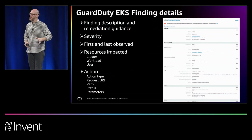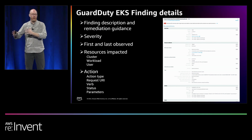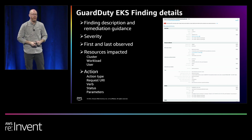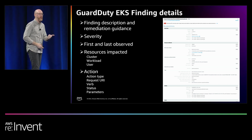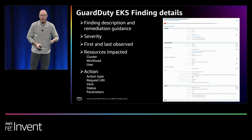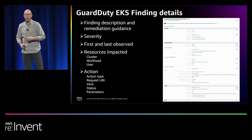When it comes to the findings themselves, on the right-hand side, that's a sample GuardDuty EKS finding. I don't expect you to read that. I'll just walk you through the details of what you're going to get. You're going to get a description of what that finding is and some remediation guidance. I'm going to talk about that guidance here in just a minute.